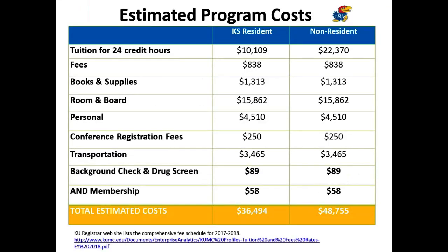So in terms of program cost, you'll see some of the different things, and you'll see a column for Kansas resident and then non-resident. Many of these fields are estimated by our financial aid department. The top two rows are the tuition and the fees, for both the Kansas resident and the non-resident. The bottom two rows for background check and drug screen and the A&D membership, so we do require student membership in the Academy, those are also actual fees. But the ones in the middle there, those are estimates from financial aid.